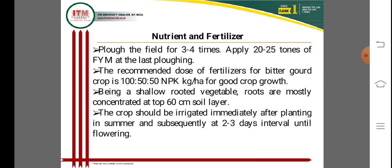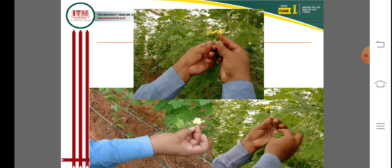The crop should be irrigated immediately after planting in the summer season, and subsequently at 2 to 3 days interval until flowering. It is very important for healthy plants and for the growth and development of the plants. After irrigation, flowers come out in the plants.